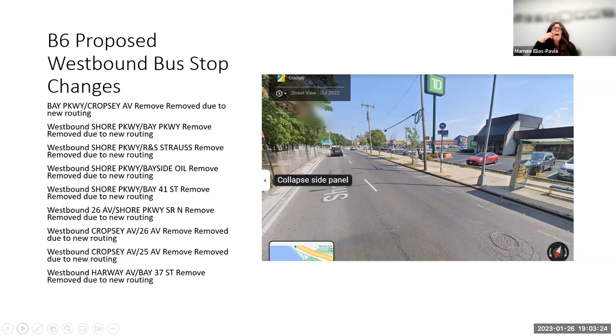Exactly. Now, and then between Bay Parkway and Cropsey Avenue, they're removing stops, as well as the stops on Shore Parkway between Bay Parkway and 26th Avenue. And then westbound Bay 37th Street, they're removing due to new routing. Wait, westbound.